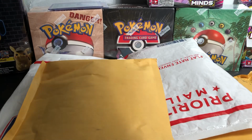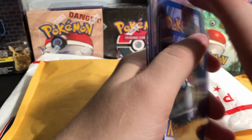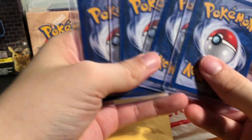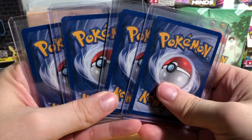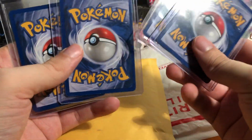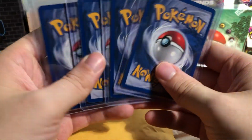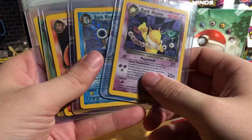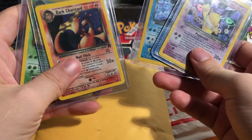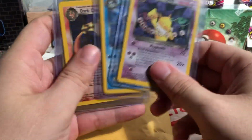Let's flip these over. All right, so this is kind of cool. 4 cards, huh? Let's see what they are. Oops, let's make sure they're in focus. They're worn. These are definitely going to be vintage cards. You can really tell because this one's really worn, and I would never buy such a worn card. Ooh, check it out. It's Dark Arbok, Dark Charizard. Oh, I know this set. Dark Blastoise and Dark Hypno.